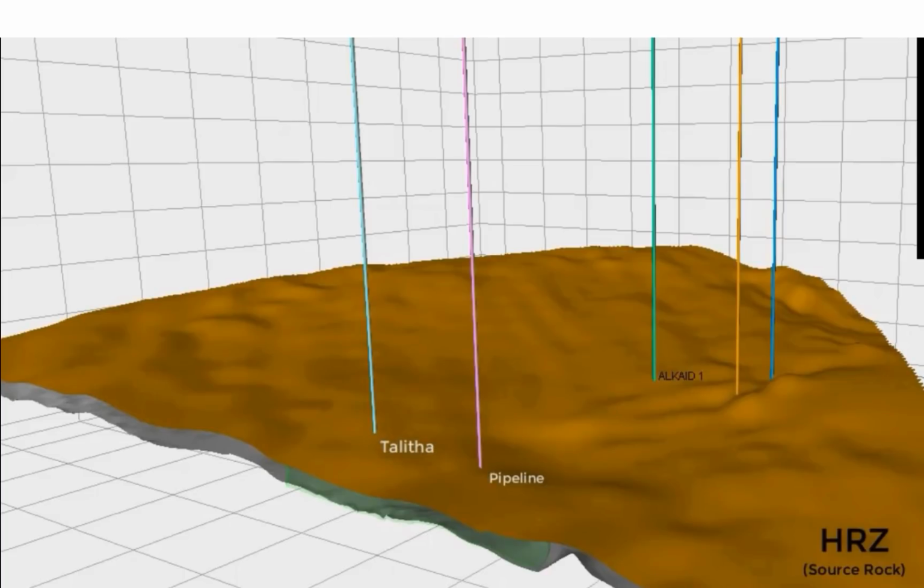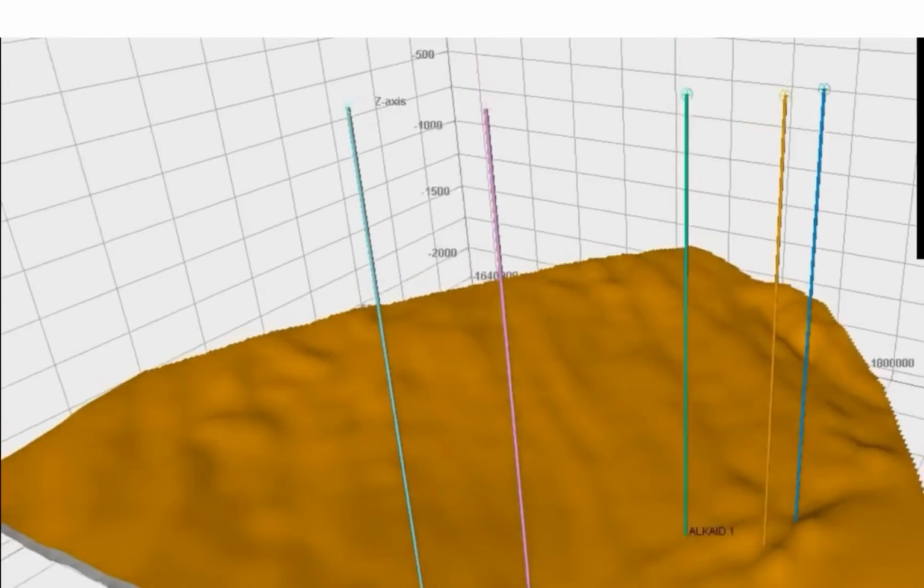Shortly after the deposition of the Kuparic, or just about right on top of the Kuparic actually, is the Hrz. As Ed mentioned, this is the regional source rock. It's a very important horizon for our analysis. We're going to rotate that up and look at that in map view.